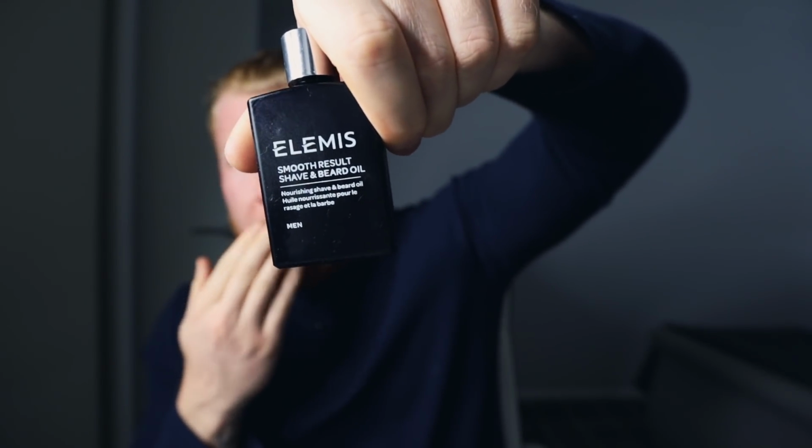And then after that, which I'll probably get a lot of stick for because I'm new to the beard oil game, I use this Elemis stuff on my beard. For smooth results, shaving beard oil. Now I'll probably get a whole host of people with beards saying you shouldn't be using that, you should be using this. Which I'm open to critique. So if anyone has any suggestions for what to use on my beard, go ahead, because that was just the first thing I bought, because it smelled good. There's a theme there. Let's make a coffee.